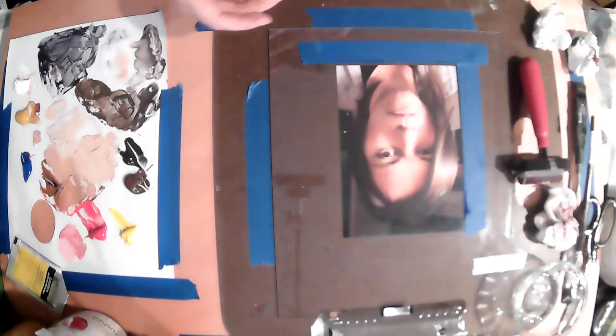Another question from Marie, who's wondering, when you're done all the transfers, do you ever just go in and add more paint to the paper on top of it? Yeah, you can definitely do that.